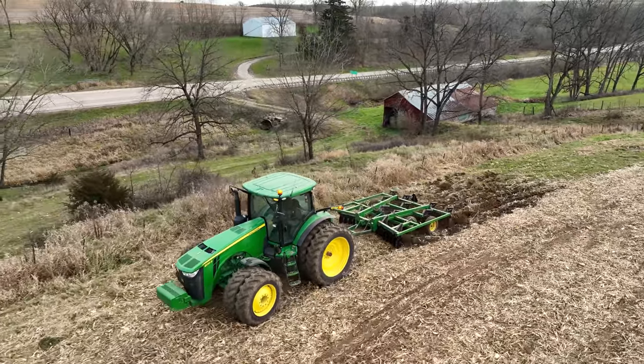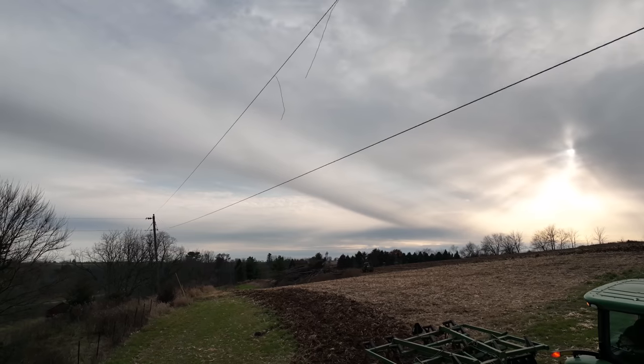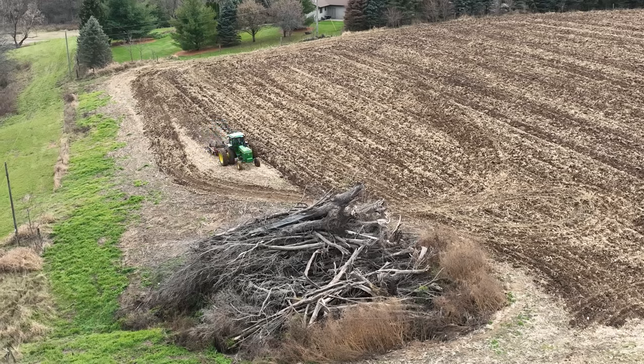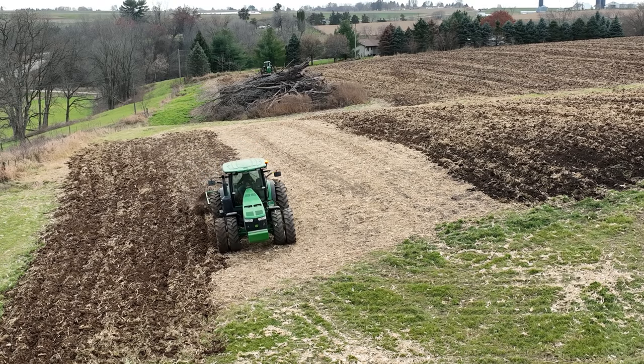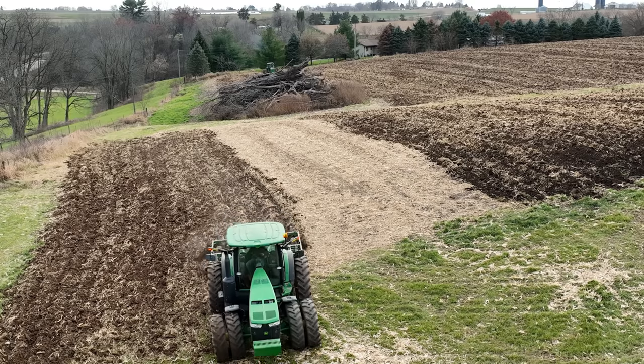Well, last night, Nutrien went through and broadcast or did the custom airflow across everything. So now we can go ahead and start doing some chisel plowing. So we've got the John Deere 9-shank chisel plow on the back of the 8235R. Travis has the Case 9-shank chisel plow on the back of the 4640.